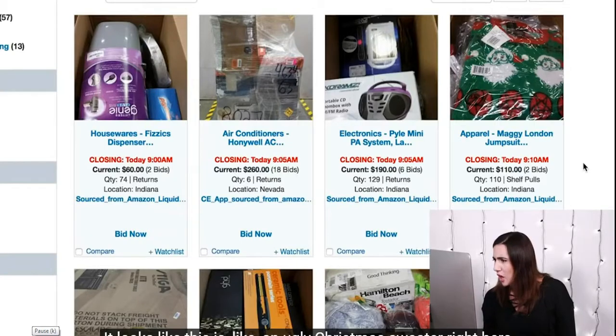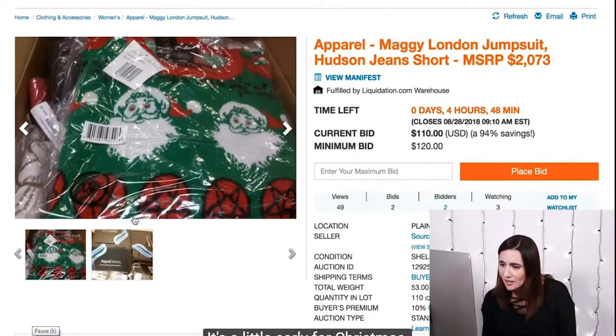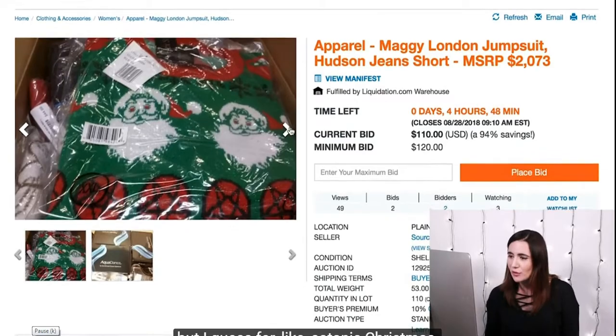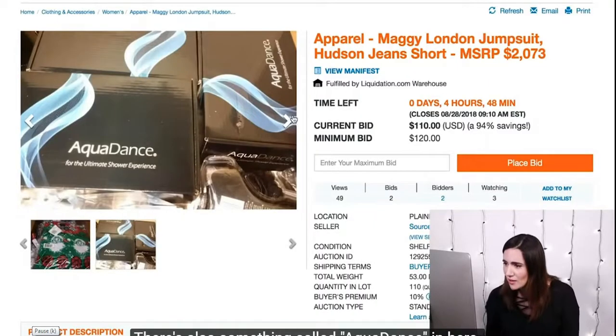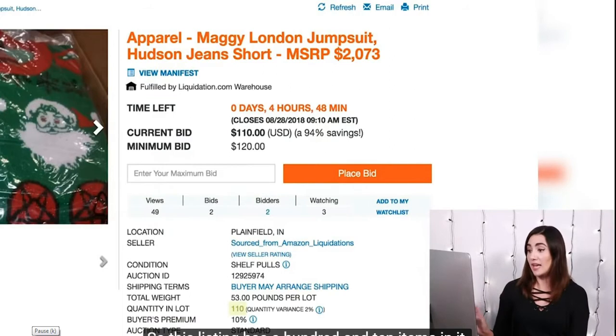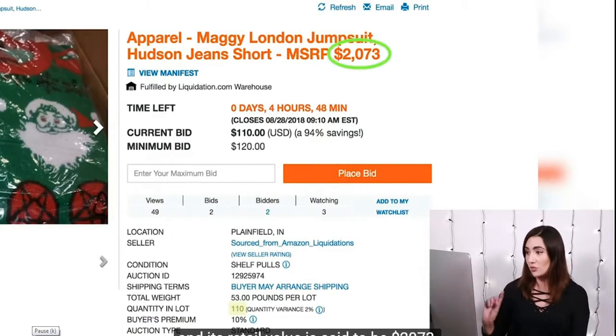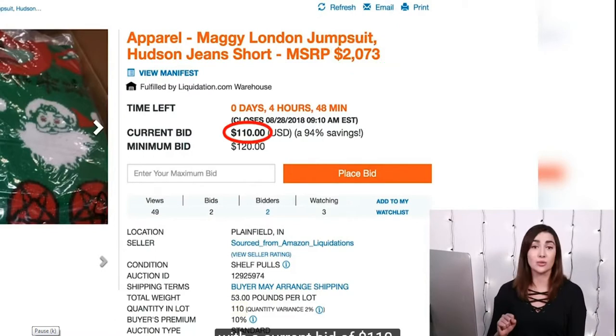So on this first page, there are a few apparel listings. It looks like this is an ugly Christmas sweater right here with some pentagrams on it. It's a little early for Christmas, but I guess for satanic Christmas, it's just a year-round affair. There's also something called Aqua Dance in here. It says the ultimate shower experience. So this listing has 110 items in it, and its retail value is said to be $2,073 with a current bid of $110.